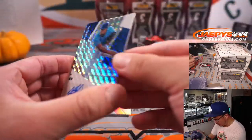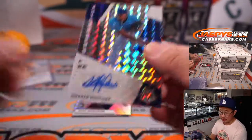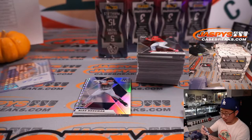There's Ronald Bolanos. Royals autograph going to Carl. Got the Royals in the filler.